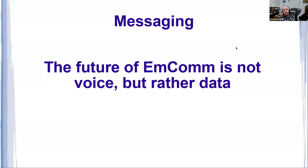So the future of MCOM is not voice, but rather data, eventually. If you've ever had to relay a handwritten list of obscure medicines over voice, it's slow and it's error prone. It would be so much easier if somebody would hand you, say, a thumb drive with a text file on it and say, here, send this. And there are good ways to do that, better ways.